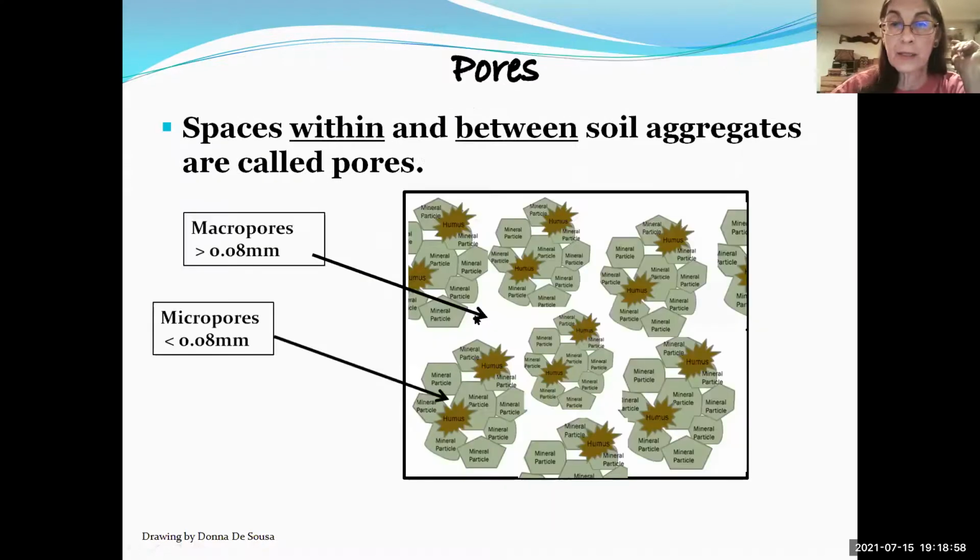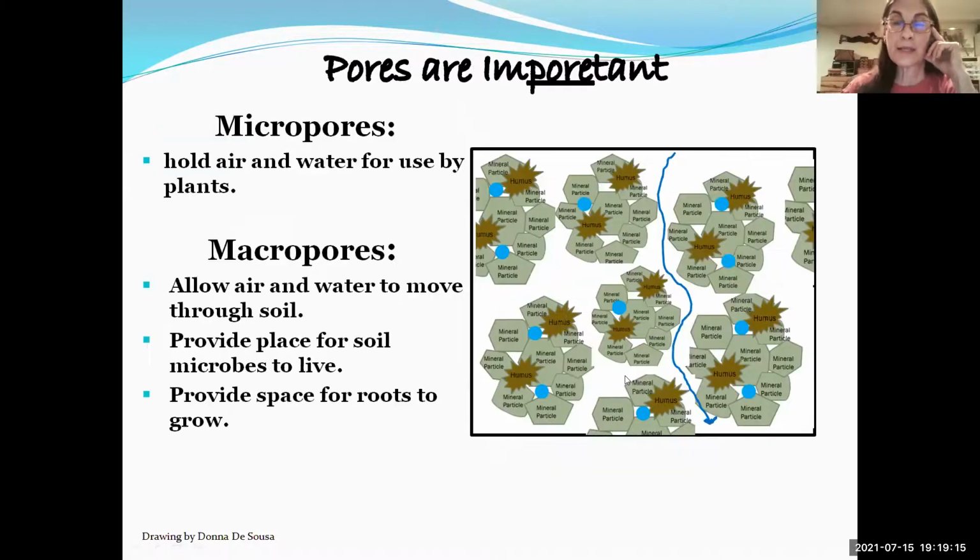I'm going to go to the next slide because it's a little clearer. So what happens is you get these soil aggregates that kind of clump loosely together. And in the big pores, you can hold some things, and in the little pores, you can hold some other things, which I will show you in a moment. What happens is the tiny pores hold water molecules, and they also hold a little bit of air for use of the plants. The bigger pores in between the soil aggregates allow water and air to move through your soil and drain out and just help keep the soil healthy. They provide a place for the microbes to live, those bigger pores, and they provide a space for the roots to grow through the soil particles.